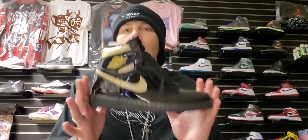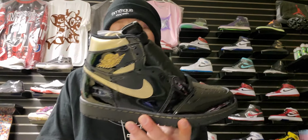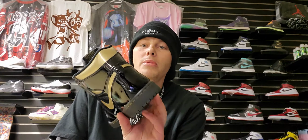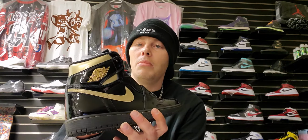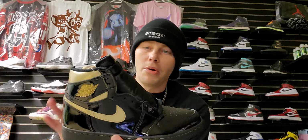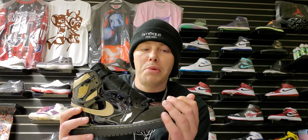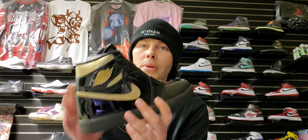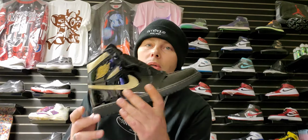Number 10 is the metallic gold Jordan 1 highs, or patent leather Jordan 1 highs, whatever you want to call these things. A lot of people sleep on these, and I feel like these are really going to be a good money maker. You just got to sit on them. If you look at any of the Jordans that look similar or close to these things, they're doing numbers. I got my personal pair plus this pair, and I had this pair up there on the shelf, but I plan on pulling this pair as well as my personal pair that I'm keeping put up, because I see these doing numbers.